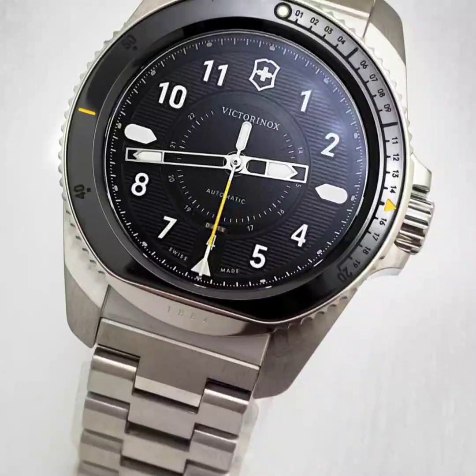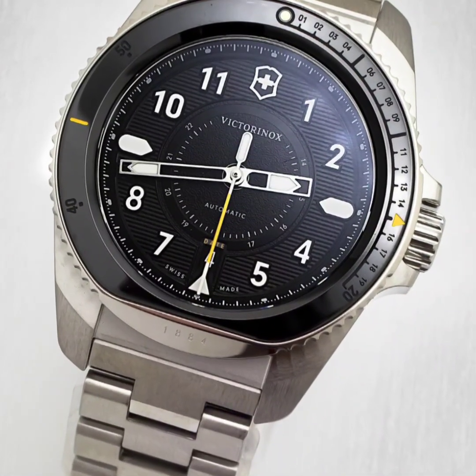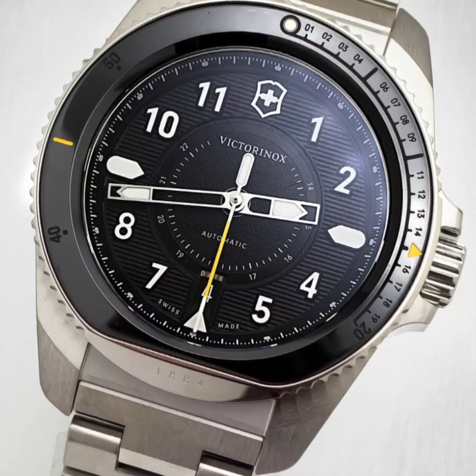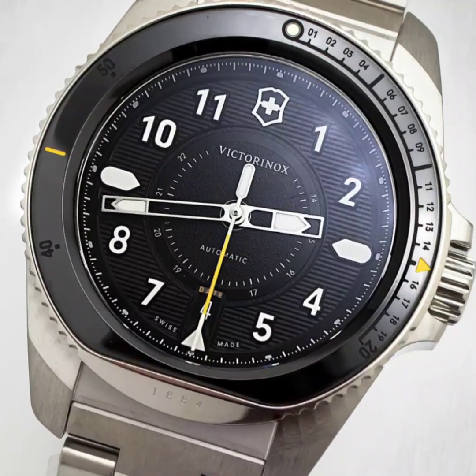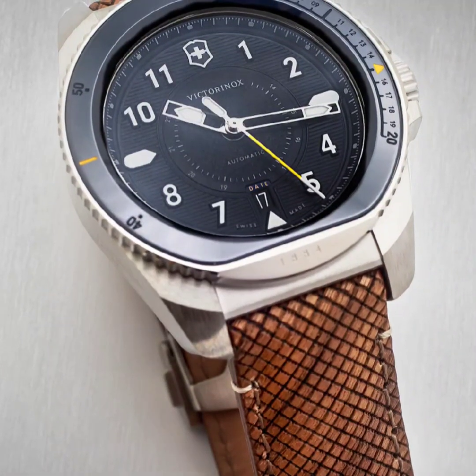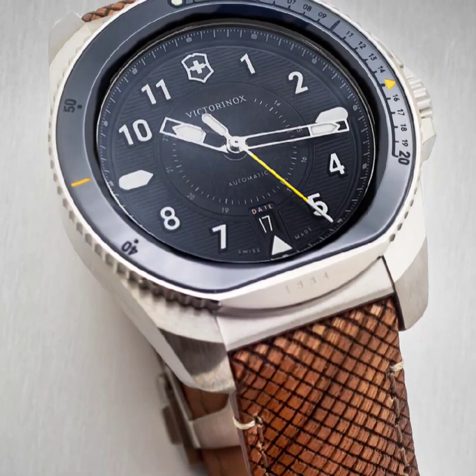Victorinox offers the Journey 1884 collection with a wide array of strap options. Blue dial models are paired with a unique crosshatch textured strap made from distressed wood, which brings a natural ruggedness to the design while offering surprising comfort and lightweight.